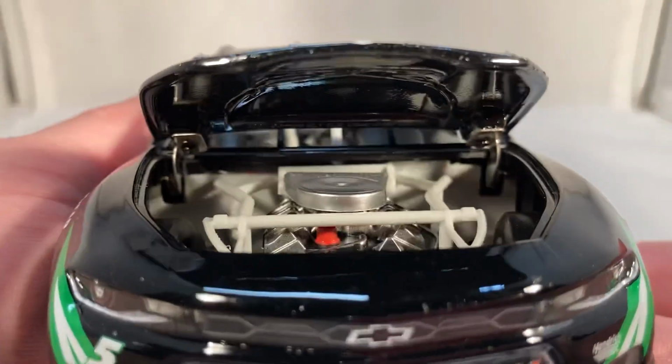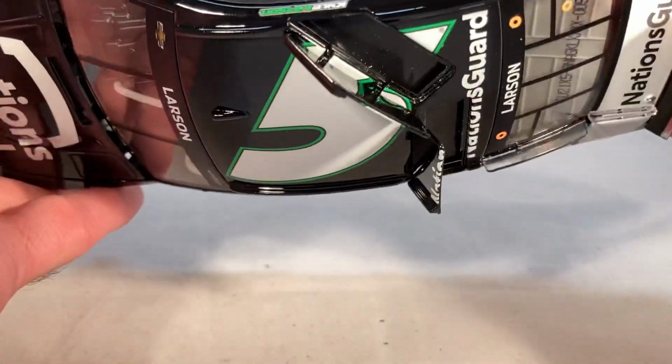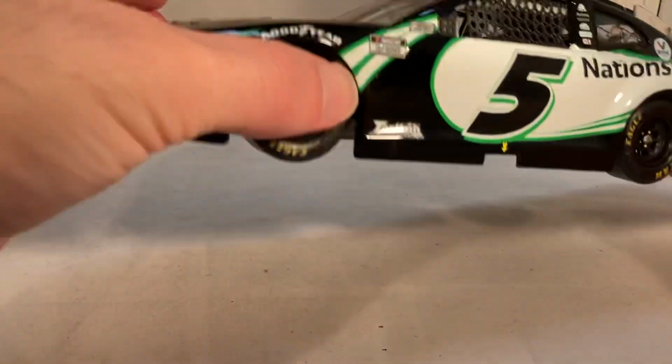So you've got a Chevy bow tie and nothing else. There's the engine detail if you want to see that. Obviously no deck lid, the roof flaps of course still do open, and there's the other side of the car if you want to see that. Not a whole lot to talk about the car like this.